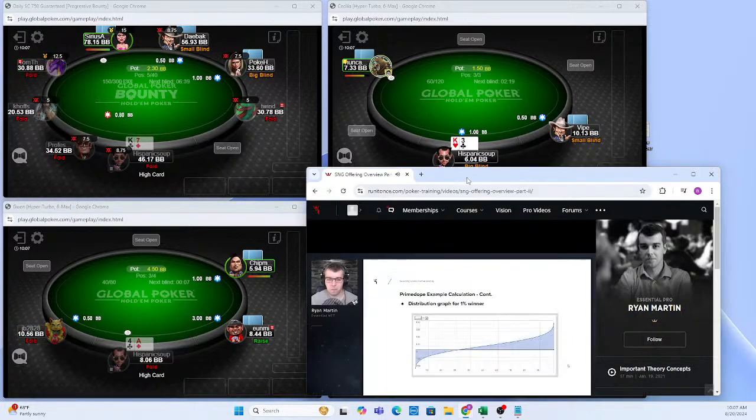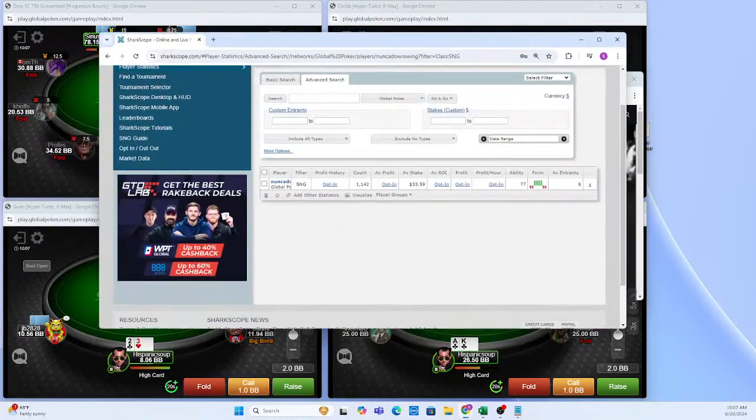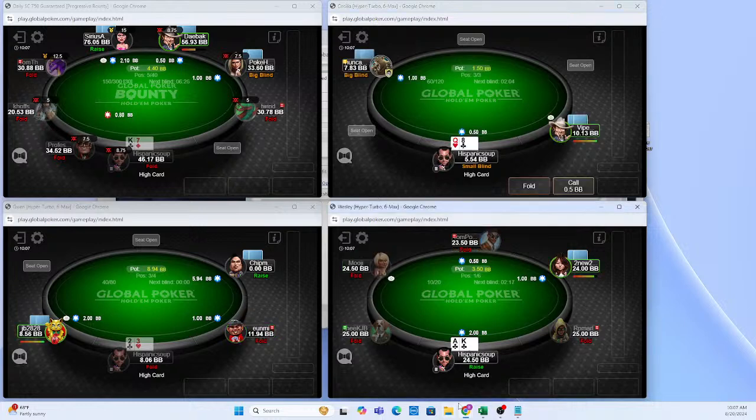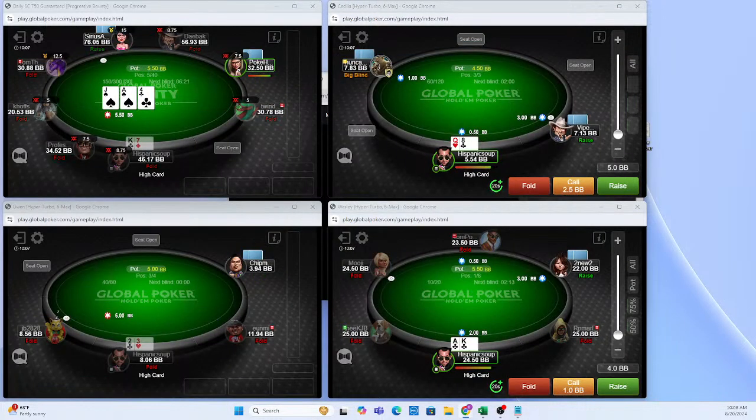And again, just to build off of that point, this is the distribution graph from PokerDope of the 1% winner. And as you can see here, 30% of the samples are negative, and another 30% are winning less than 100 buy-ins over that 5,000 game sample. I hope that I've driven home the point that this is not who you want to be.